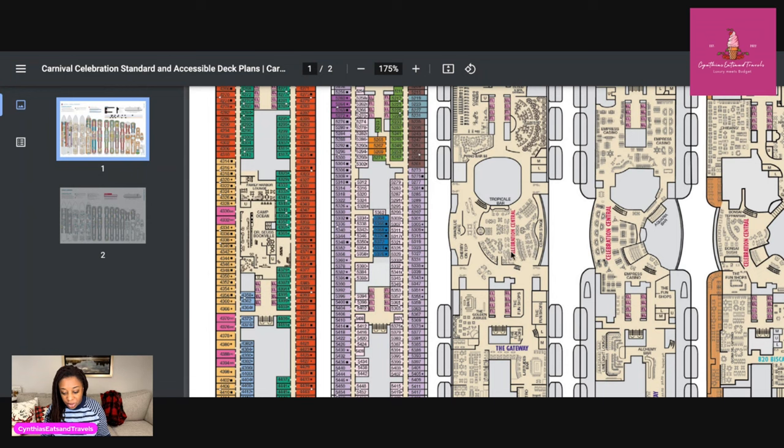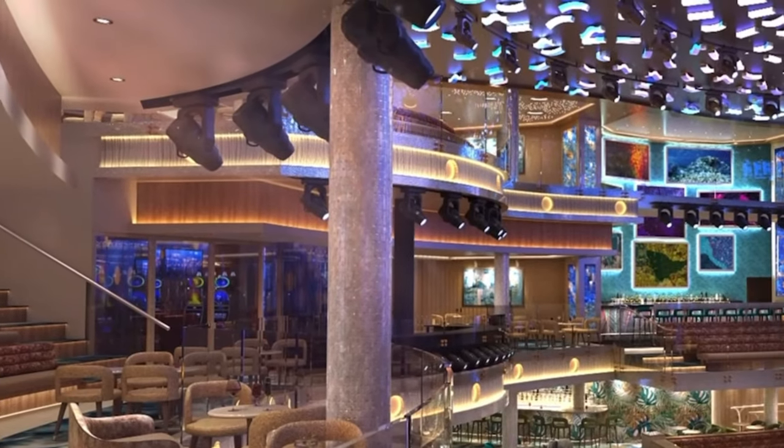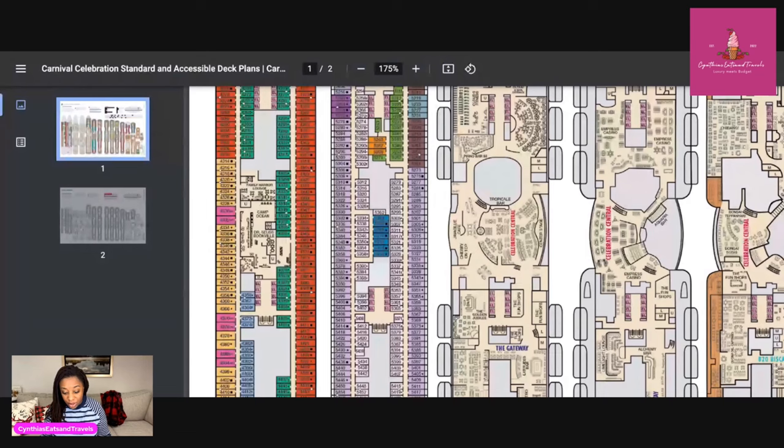Okay, so Celebration Central, and you'll see here there's a center stage. Center stage, what does that mean? That means productions, shows, loud music. So if you got all that going on, you probably do not want to be in these staterooms right here. So right about here is where you're not going to want to be.